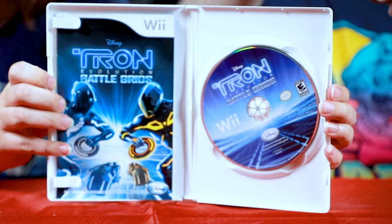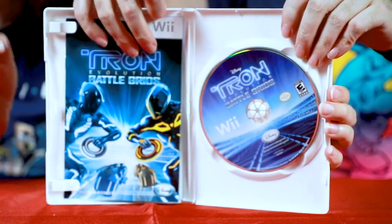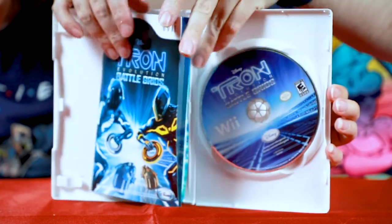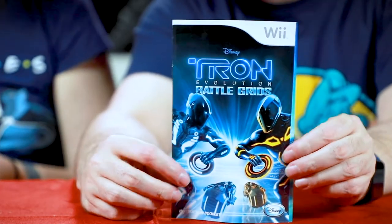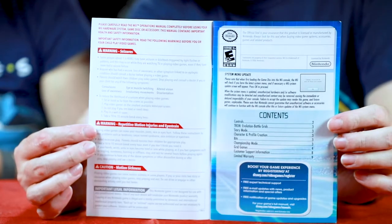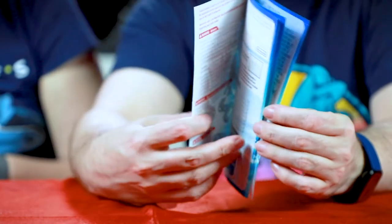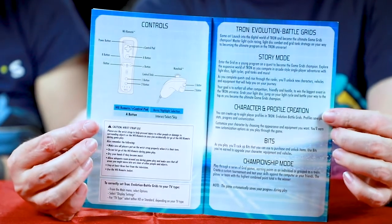All right. There we go. Focus! Oh, this is up to four player? Well, it's a Wii game. Well, I know, but I assume two player, but let me look on the back and see if it's four. Let's see. Compete with your friends in four player championship mode. Dude, sweet. Oh, we get to do the bikes and the discs.